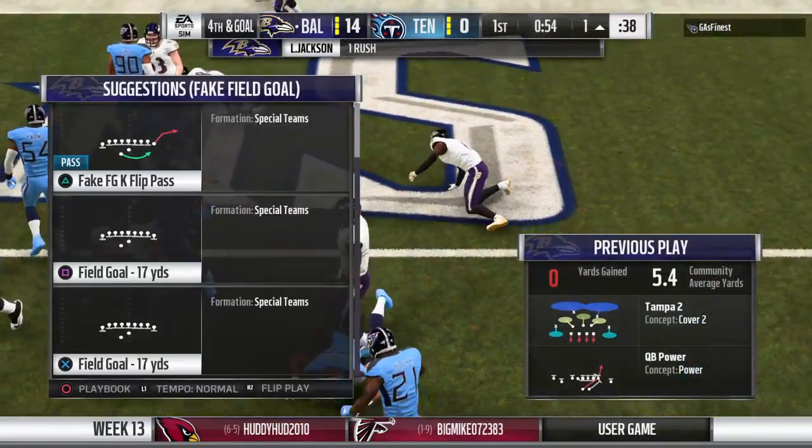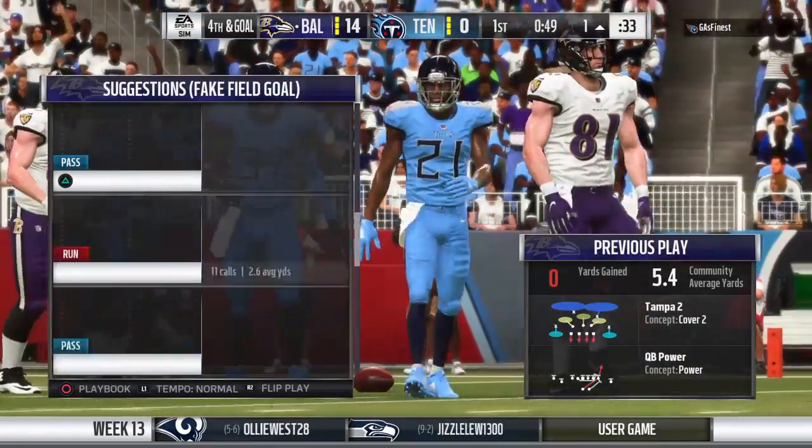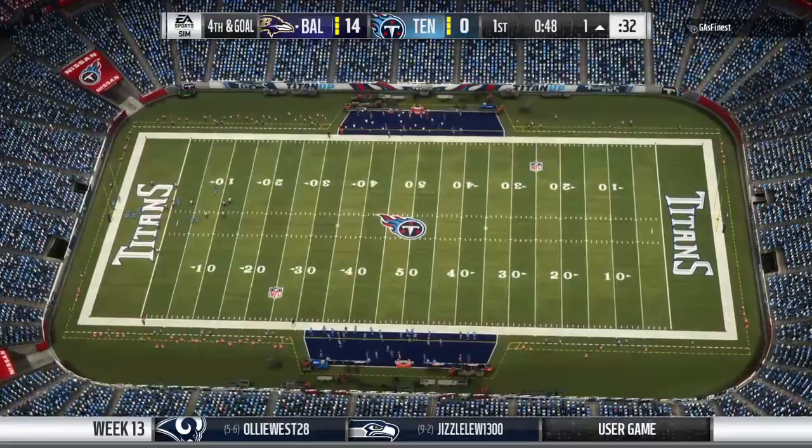Keeper, and it's going to bring up a 4th down. This drive started with 1st and goal. Now that it's 4th and goal, anything less than a touchdown would feel like a letdown to me.